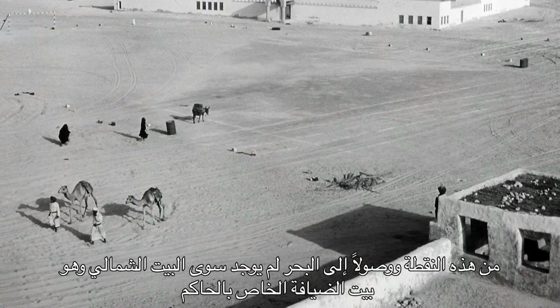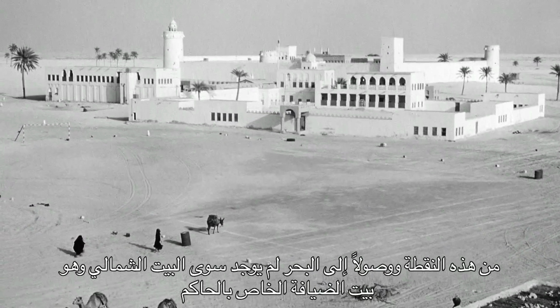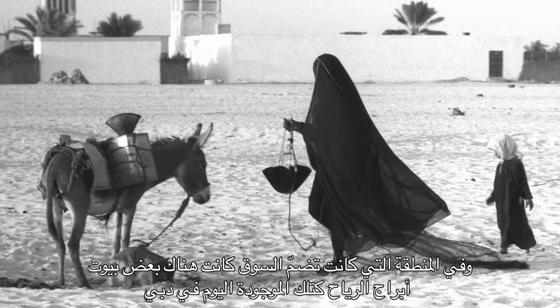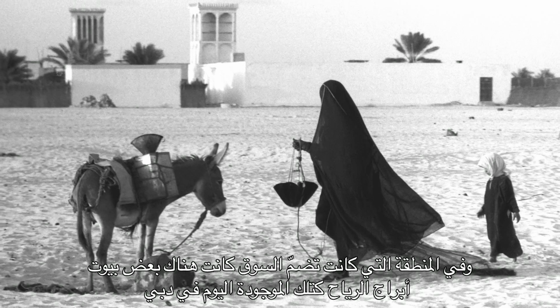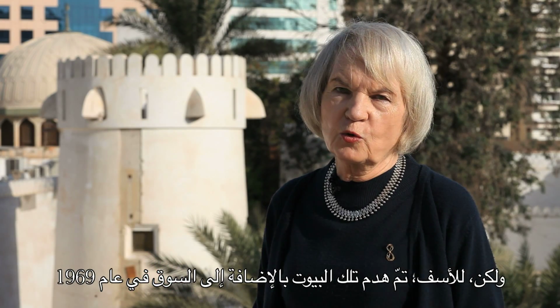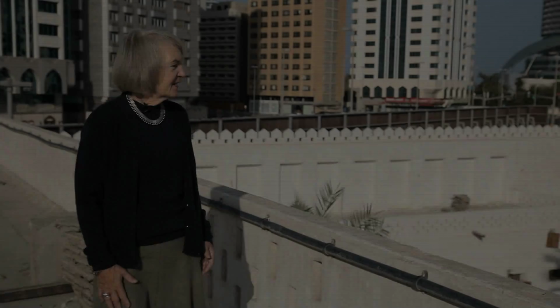There was first of all what they called the northern Beit Shamali, which was the guest house, the ruler's guest house. Also in the area, the region where the souk was, there were wind tower houses like in Dubai, but unfortunately all these houses and the souk were bulldozed in 1969.